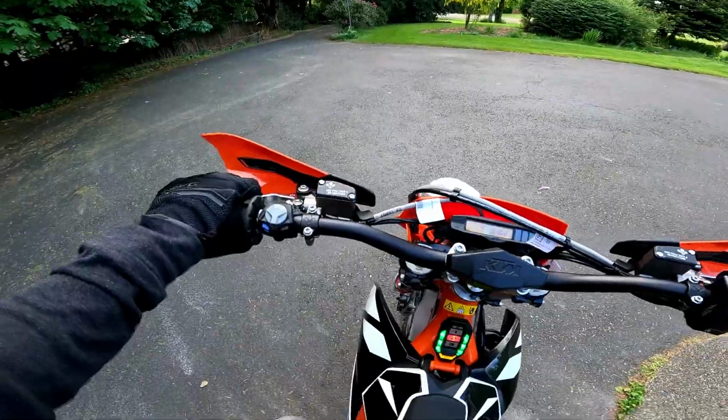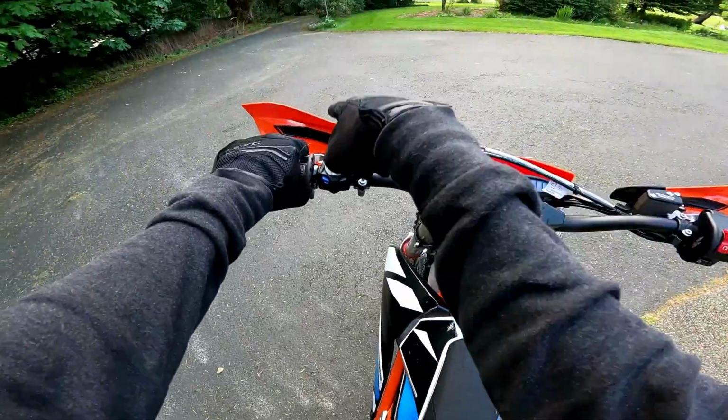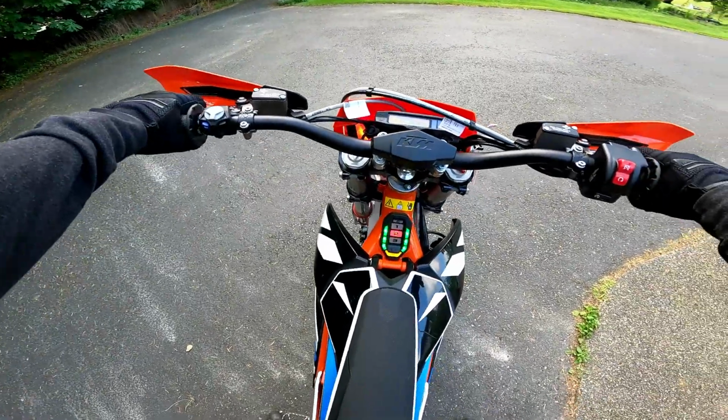Something that's interesting about this bike, it does not have a brake on this side. It has no gearbox and it has no clutch. So front brake right there, rear brake right there. So it's very similar to mountain biking, which is pretty cool.